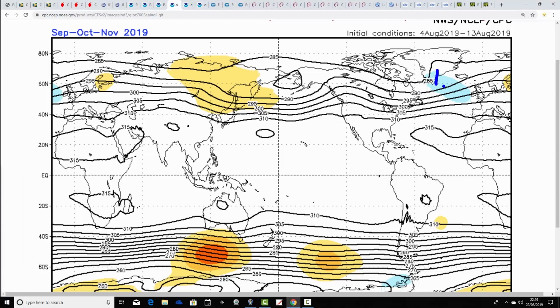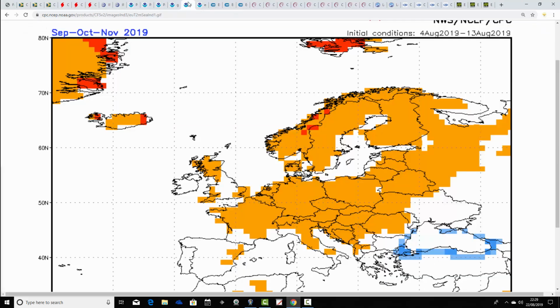An area of below average heights sitting to our west, some above average heights across the east part of Scandinavia, and generally bringing in a bit of a westerly flow. So it looks like a rather unsettled type autumn pattern that was being forecast by the CFS around a week ago. Temperature anomalies from the CFS for the autumn 2019 being forecast to be warmer than average or close to a little bit above average for the UK and Ireland.